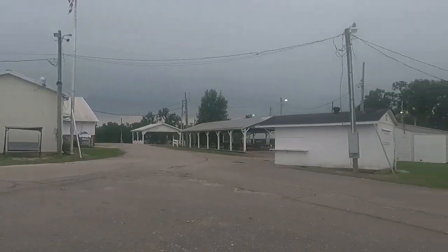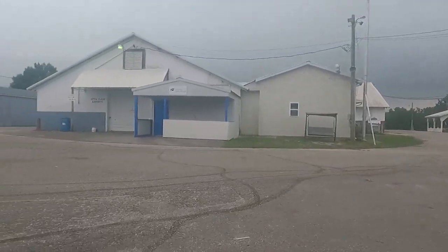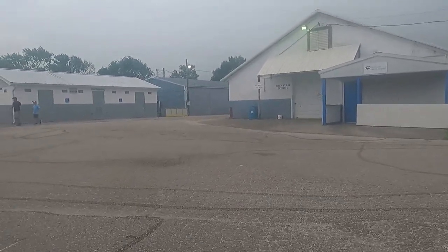All right, guys, we're up here at the Salem Card Show. They were just hit with a tornado earlier this week. A lot of debris everywhere. Make our way in.